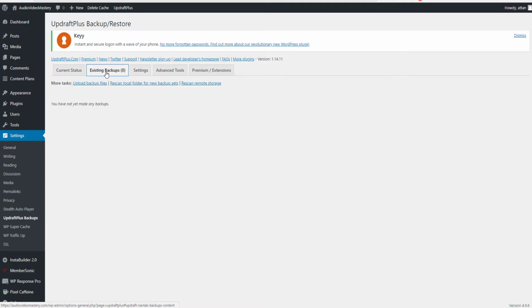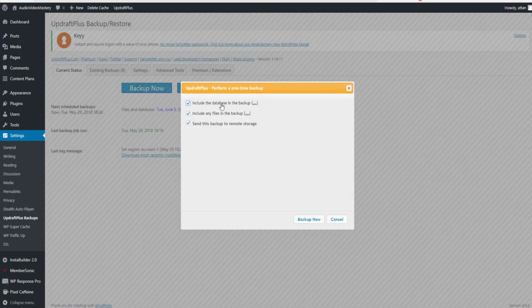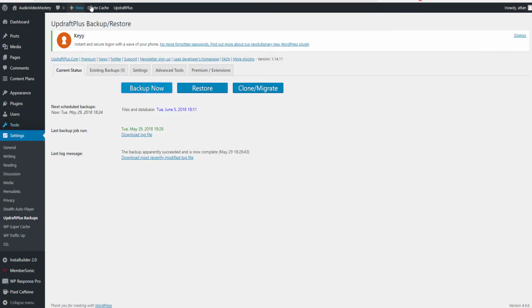So you go for existing backups, you see that it says 0, and you go for the current status and you hit the backup now. You pick that you want a database, of course, including any files, and send this backup to remote storage. So we hit the backup now and it will start. It's going to take a few minutes here, the first backup.